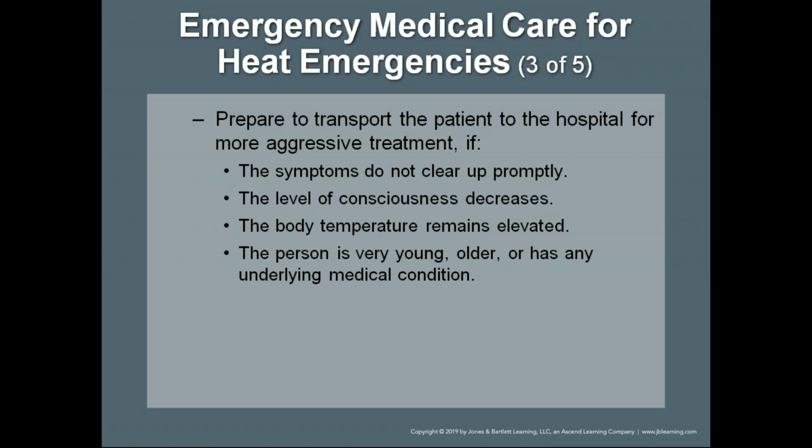So transport to the hospital for more aggressive treatment if the symptoms don't clear up promptly, level of consciousness decreases, body temperature remains elevated, the patient's very young, old, or has any underlying medical conditions. I think out there in the field, you guys are going to have a pretty good idea that if they're starting to become hypotensive, they're altered, I mean, we're going to be transporting these patients in. So we don't typically just give bags of IVs and then get refusals, even though a lot of patients think we can.